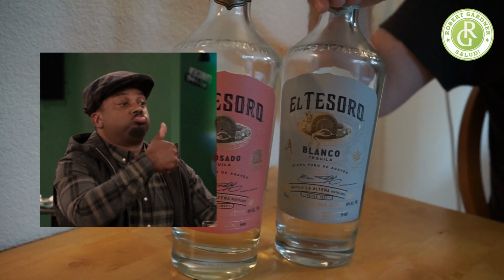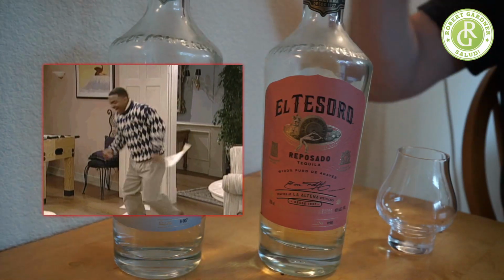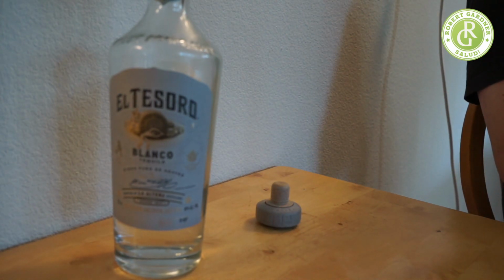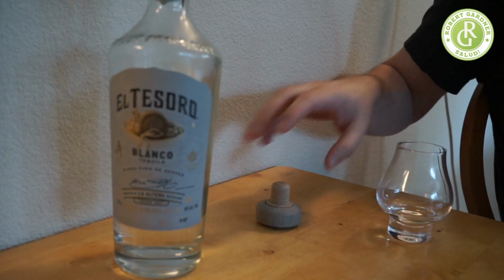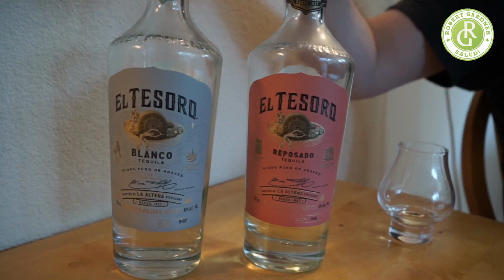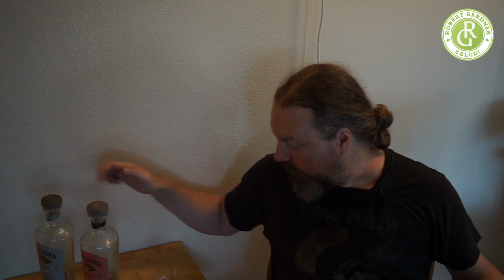Absolutely good. Just not enough good things to say about the Blanco. So let's go ahead and take a sip of the Reposado. I got a new glass because I didn't want to muddy the works there. And again, just enough to give me a good taste, good flavor profile for what's going on there. Again, love the bottles. I just think they're absolutely well assembled, put together. Really, really great.